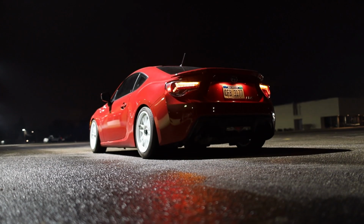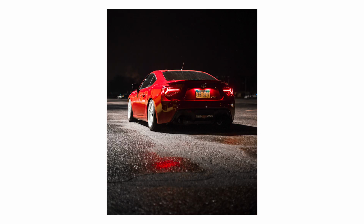So one cool thing to keep in mind with night photography is that like right now it just rained a little bit ago, so the ground is all wet, and it's creating some really nice reflections of the taillights and the headlights on the ground, so I'm trying to capture those in the shot.